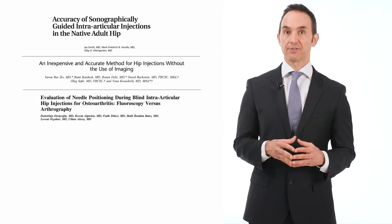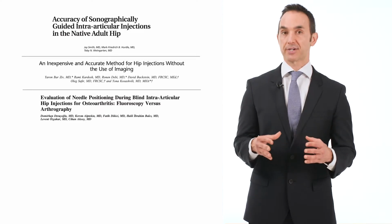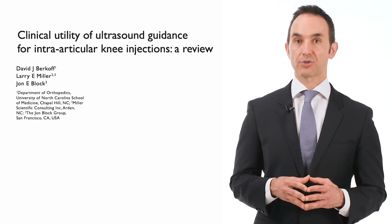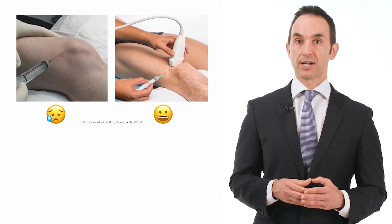Reasons for less accuracy for landmark-guided injections are the depth of the hip joint and variations in the anatomy in relation to the anterior capsule. In a systematic review, 5 studies compared the accuracy of ultrasound-guided intra-articular knee injections and demonstrated superior accuracy with ultrasound, with an odds ratio of 6.4.